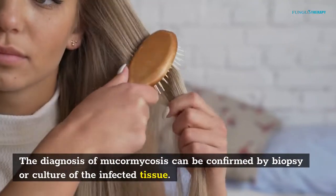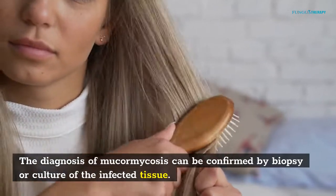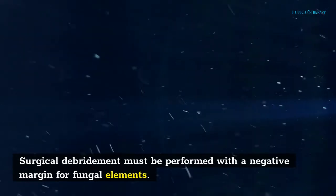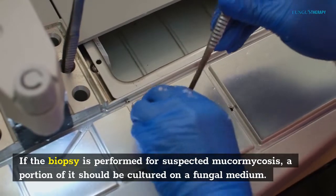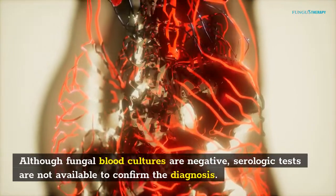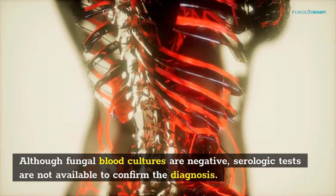The diagnosis of mucormycosis can be confirmed by biopsy or culture of the infected tissue. Surgical debridement must be performed with a negative margin for fungal elements. If the biopsy is performed for suspected mucormycosis, a portion of it should be cultured on a fungal medium. Although fungal blood cultures are negative, serologic tests are not available to confirm the diagnosis.